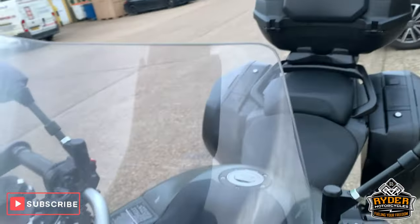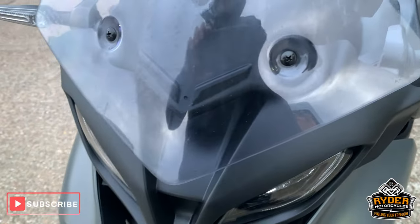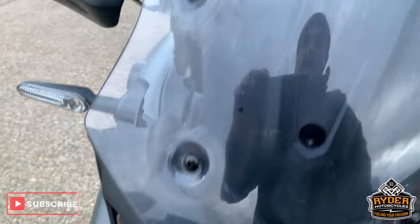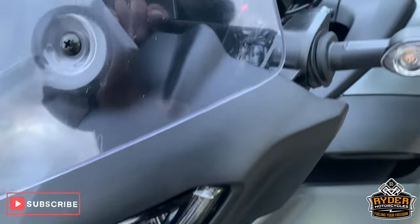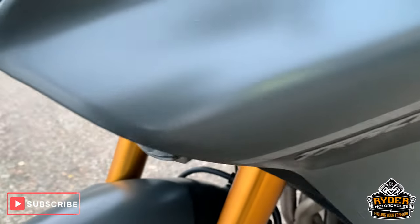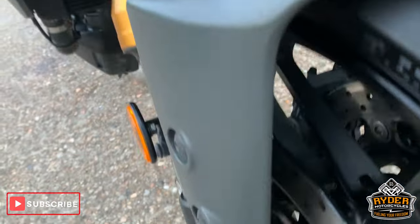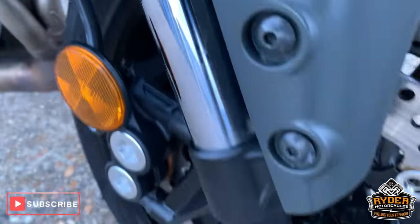So this has just come in, hasn't had anything done to it whatsoever. Needs to go through our valeting process. So starting off at the front, nice screen. Really nice around the front. All the paintwork is how it should be. Really nice down the front. Yeah, mudguard, faults are as to be expected.